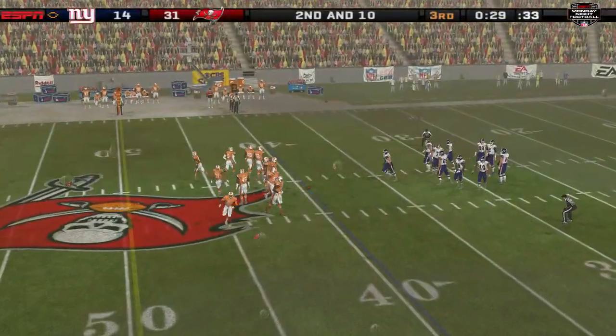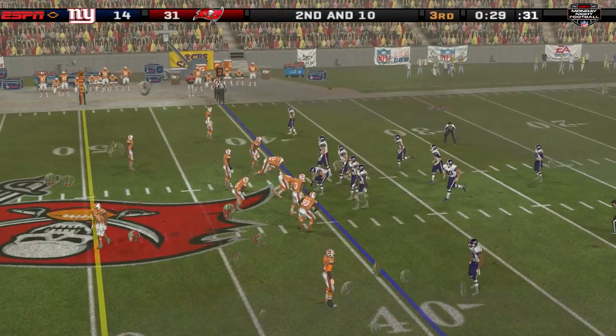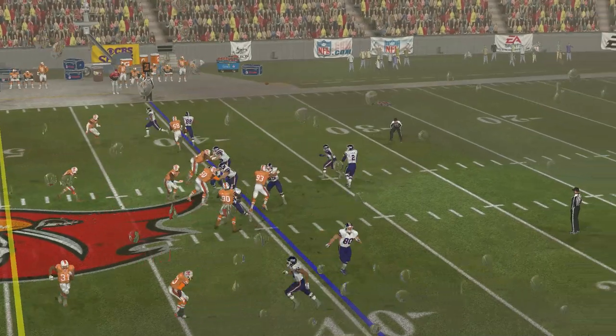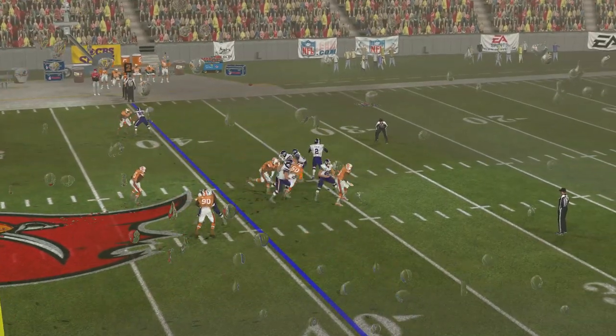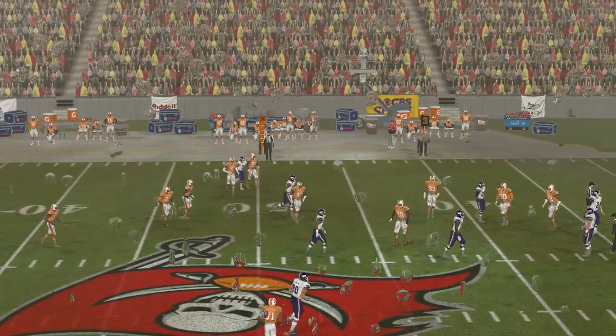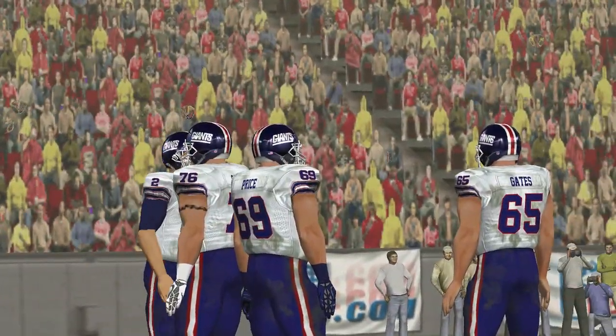Second and 10. Ball on the 40-yard line. Pressure coming. Throwing. Broken up. Number 5 was there on the coverage. Sherman on the coverage.